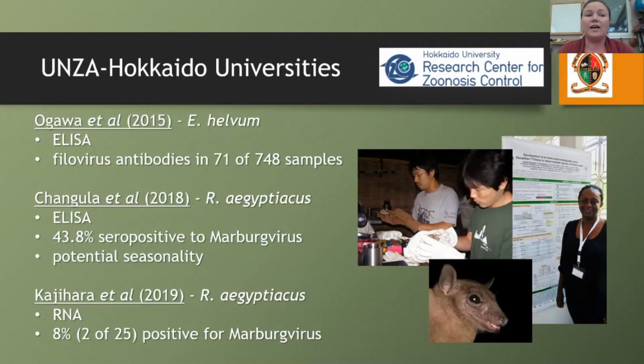They started off doing ELISA type research. I'm not a virologist, by the way, so bear with me with this. And they were looking at potential filoviruses that were related to zoonotic diseases. And then they started doing some work on the Egyptian fruit bat, which is pictured here. And they've spent more time on this species, which is a cave-dwelling species, and they have researched several different cave systems throughout Zambia to look at mainly Marburg's virus, but obviously looking at other issues as well.